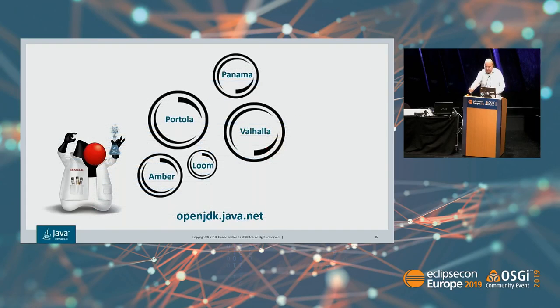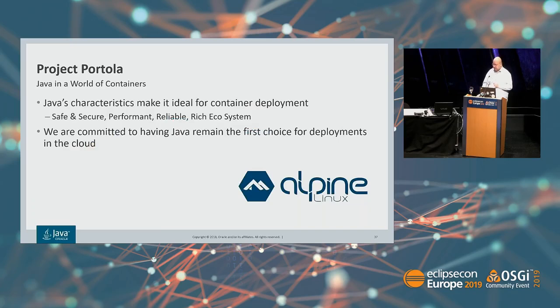Another way we develop ideas in OpenJDK is through projects. That's where the bigger ideas get developed, such as Portola. That's a port of OpenJDK to the Alpine Linux operating system, actually to the musl C library, which is slightly different from the GNU C library in that it's much smaller. And so, when you're running containers, being able to run a distribution that's just 5 megabytes on disk instead of 150 can make a difference.